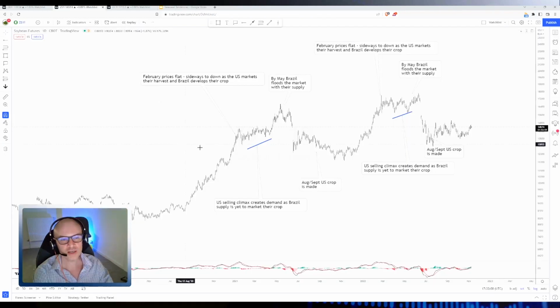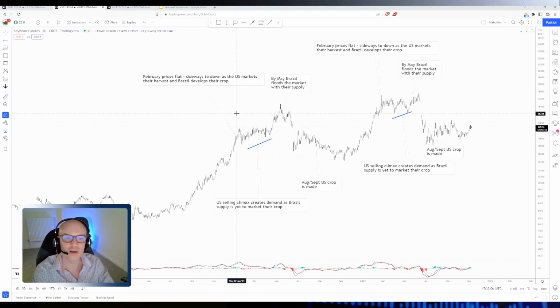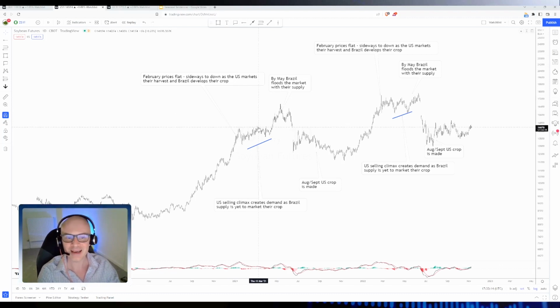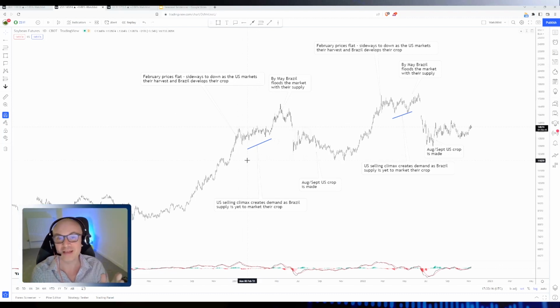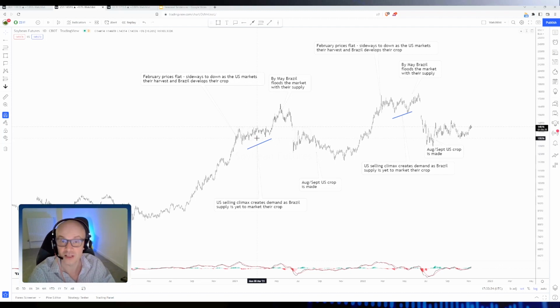So if you look at the chart itself, you can see it here. We get flattening of price action during that February period, a sideways market, as the US markets their harvest and Brazil starts to develop their own crop. By the time that supply runs out in the US, we start to see pressure on the soybean market as prices start to rise, as there's a lack of soybeans in the market.